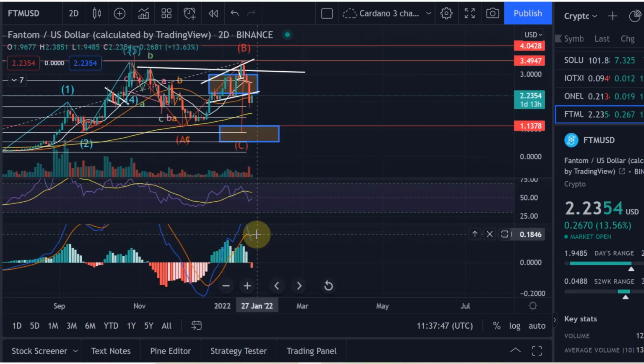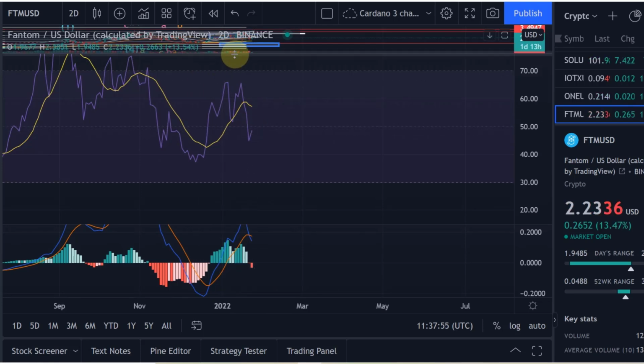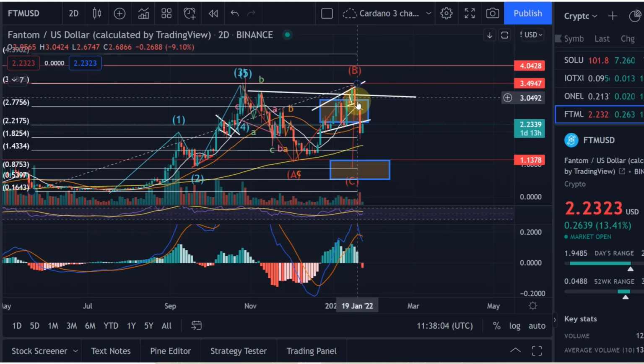On the 2-day chart, we've already seen that crossover, and it looks like it's just retesting that 50 line from below. So that is also not a sign of strength on the chart. And as I said, nothing goes down in a straight line. If it goes down very much, you expect a stronger retracement to the upside. But in my view, that's totally normal.